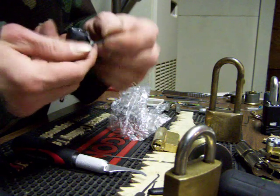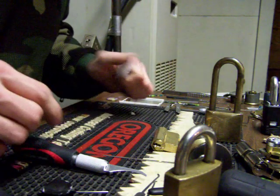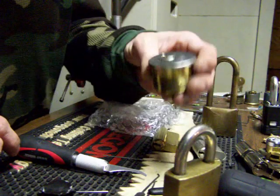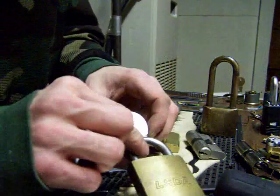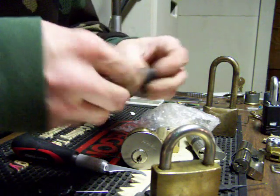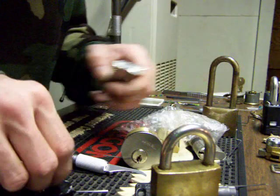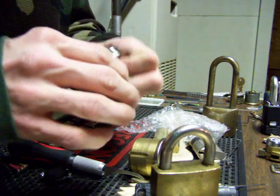I don't know if I should take that off there. That might just be like a holder. Leave that on for now until he tells me. Oh man, I really like this Corbin. And this Corbin Russ one. The LSDA. This is going to be a bitch for me right here. Let's see if I can't pick this Avis real quick for you guys.